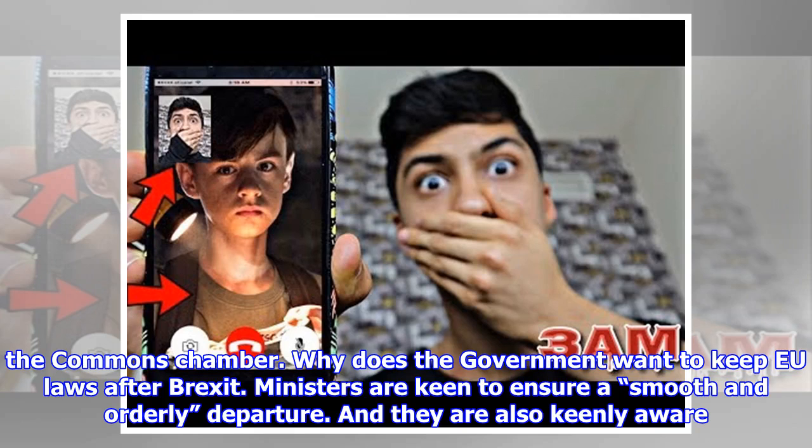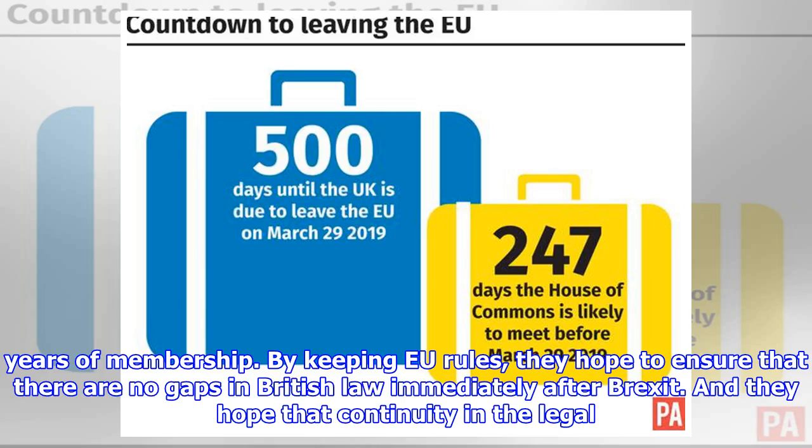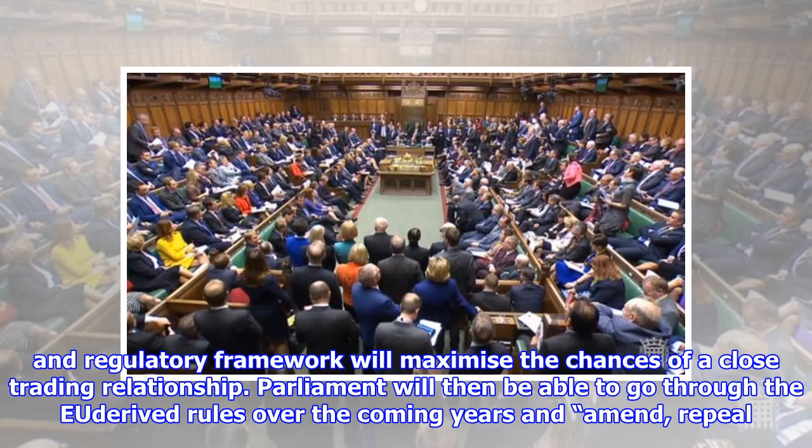Why does the government want to keep EU laws after Brexit? Ministers are keen to ensure a smooth and orderly departure. And they are also keenly aware of the tight timetable to get ready for life outside the EU, which does not allow time to rewrite all the laws the UK has signed up to in 44 years of membership. By keeping EU rules, they hope to ensure that there are no gaps in British law immediately after Brexit. And they hope that continuity in the legal and regulatory framework will maximise the chances of a close trading relationship. Parliament will then be able to go through the EU-derived rules over the coming years and amend, repeal, or improve them where necessary.